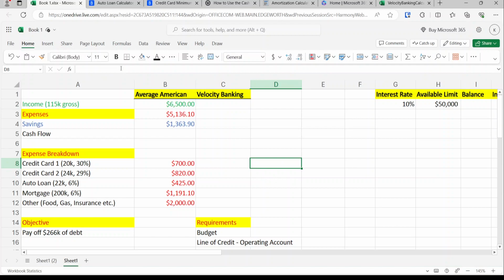Now, let's assume in this example we got a $50,000 home equity line of credit. So think of this almost like a credit card, based on the value of your home minus your debts. Okay. So now let's do velocity banking and figure out how we can pay off these debts easily. We always assume two things when doing the velocity banking budget: no savings, right? And same income. If you make more income, that's fantastic.